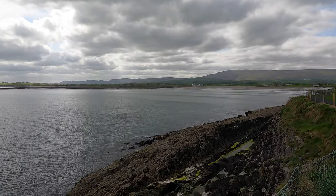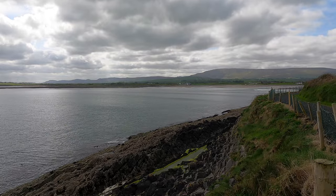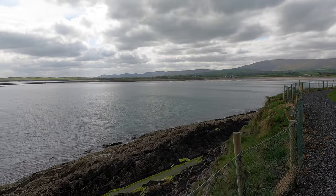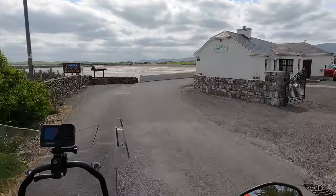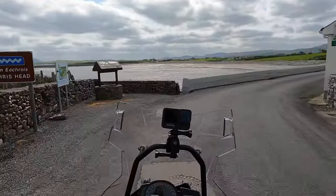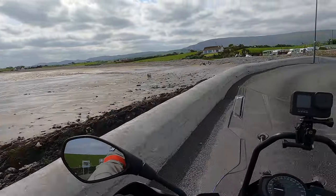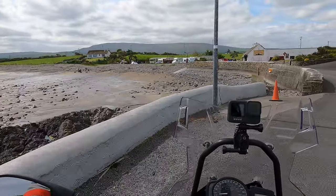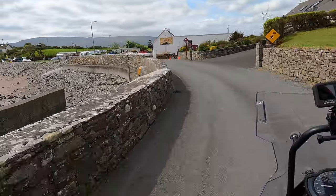Back to the bike. Just going to get this snapshot of the coast here. Oh, Aughris Head. There we go. This is a pub here, an old thatch pub which has been restored. Wow, you can really see the lighting now. And there's the Wild Atlantic Way discovery point.